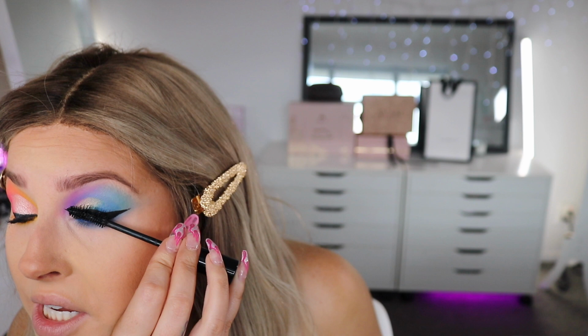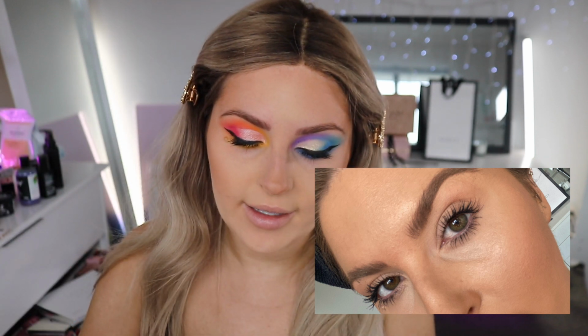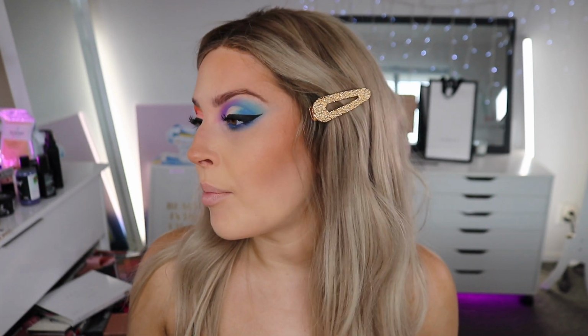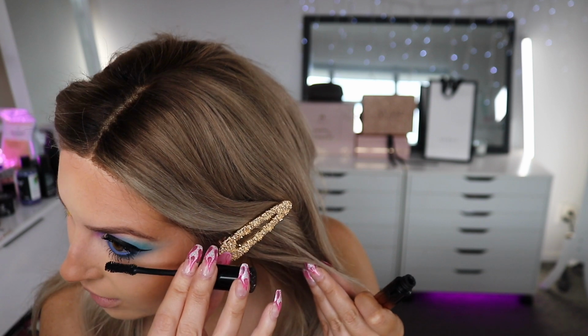Probably not, but no shit, this is making my mascara, I mean my lashes, look dope. First impression, I like it. Definitely like it. It reminds me of Better Than Sex, to be honest, which is one of my favorites. Easy to apply, quick to apply. You see the side profile, very curling, very volumizing. It's very dark. I'm just gonna go into my lower lashes and see how it looks down here. Yeah, nice. Real thick.